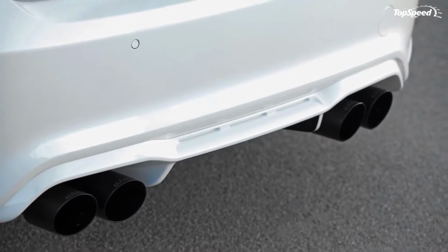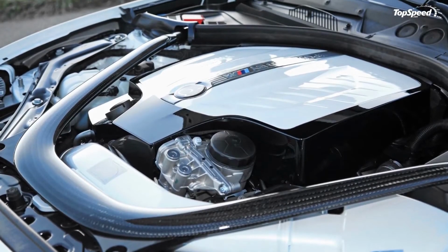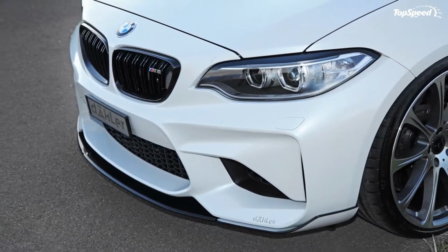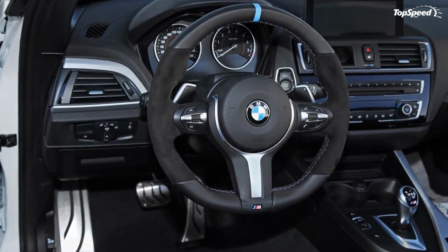Exterior. Before anything, it's important that we get to see what a standard BMW 2 Series convertible looks like. So here it is. Note, photo of BMW 2 Series convertible. As you can see, the 2 Series convertible comes with a relatively straightforward design.